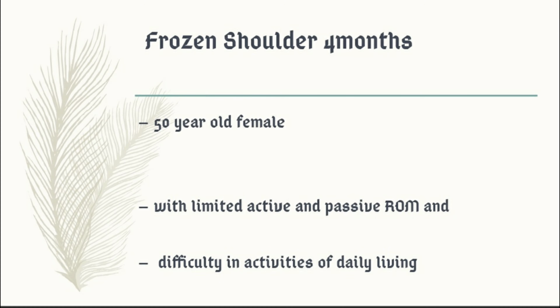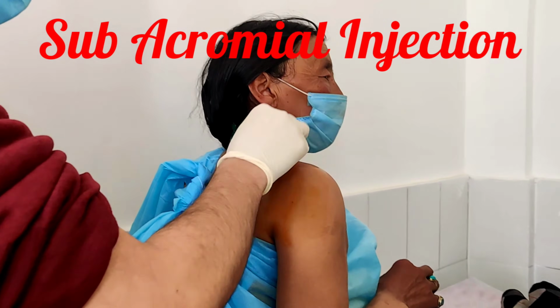We had a patient, a 50-year-old female with 4 months history of frozen shoulder, who had limited active and passive range of motion of the right shoulder joint and had difficulty in activities of daily living. Here we can see the pain and stiffness the patient has in her right shoulder joint, and she has difficulty in doing activities of daily living.